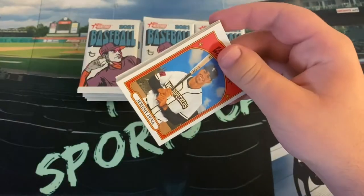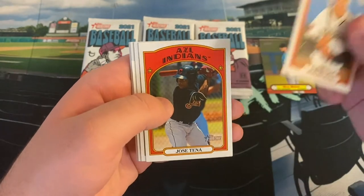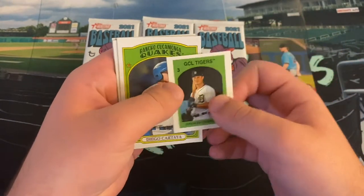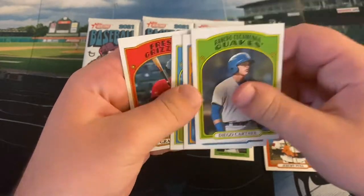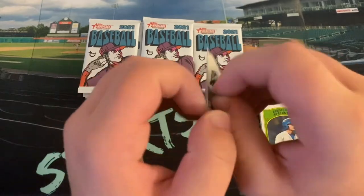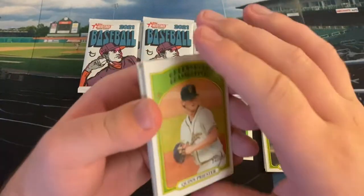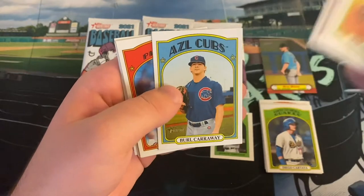Here we go. Jeremy Payne, you're from UMaine. We are seeing doubles, trying to put together the whole 200-card set. Jose Tenya, Wilderd Patino. Our first Venezuelan stamp is a good one. We'll put the base a little further this time. Spencer Torkelson, that's nice. Diego Cartaya, Daniel Cabrera, Austin Wells, and there's Grant Levine, who was our color the last time. I know I didn't get Wander, didn't get Adley, so there are some bigger names I'm still looking for. Quinn Priester, Andre Lipcius, Ryan Velade, Burl Carraway.